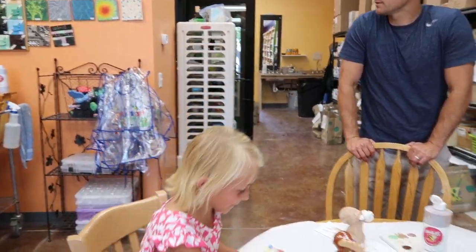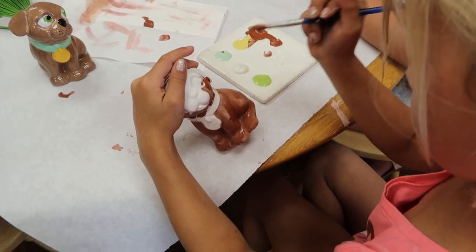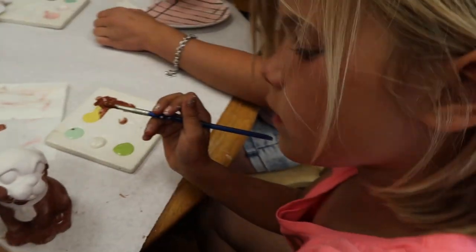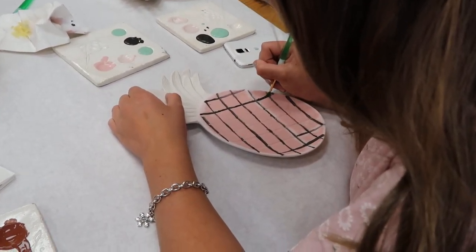Really blue. And Reese is taking her time and doing a good job staying in the lines. I can't wait to see what it looks like. She's gonna copy that little doggy. It's already looking so good. I'm so excited for you. Lily's is coming along nicely.